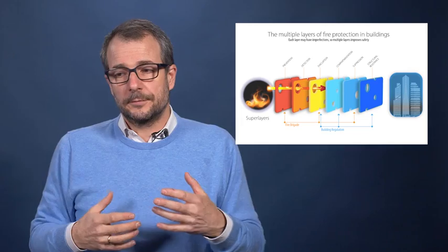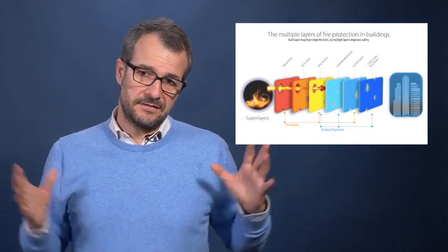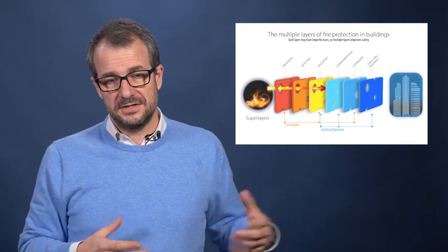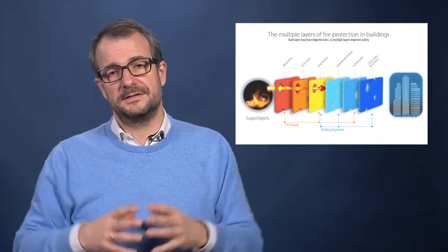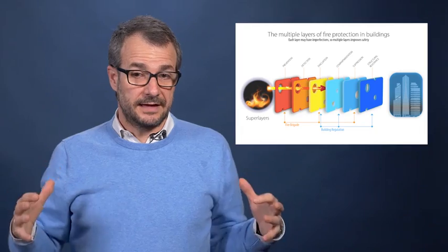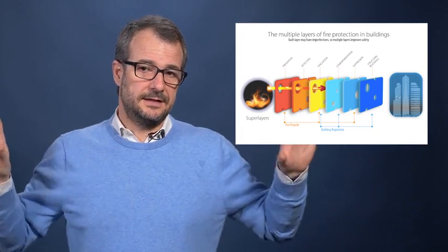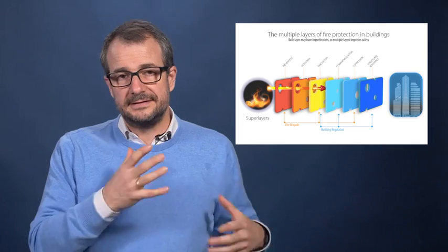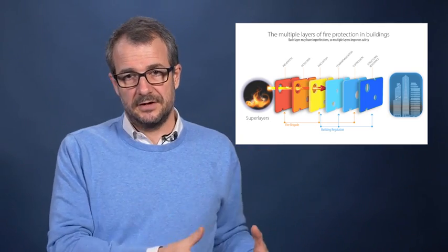Or it would be more the heavy-duty suppression of the fire brigades arriving with their engines, the pump engines, and having hoses and massive jets of water, all of them together, or even flooding the compartment with a gas that displaces the flammable gases and quenches the flame. All these are in the suppression layer.